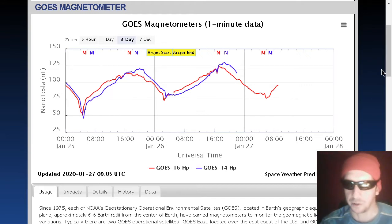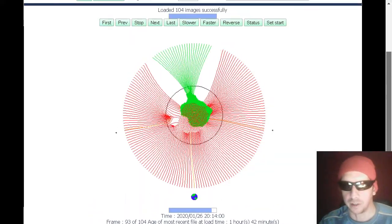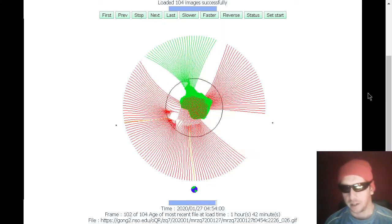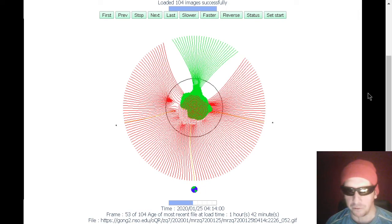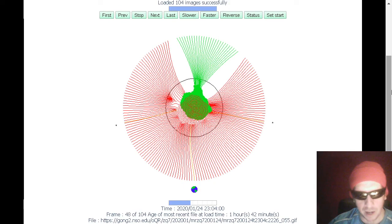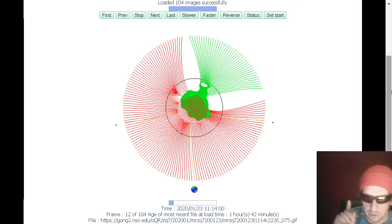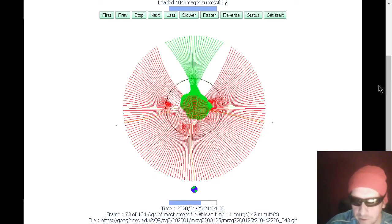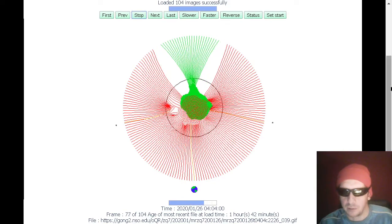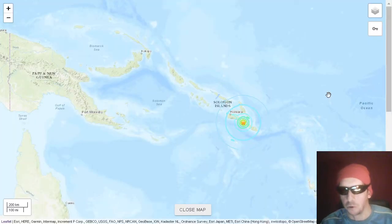We see some missing data from GOES 14 also on the GOES magnetometer. So there is the GOES magnetometer data. Hoping the GOES 14 is doing okay. And here's the GONG 2 data. It's 1 hour and 42 minutes old. And once again, I wouldn't be surprised to see the North Pole field pop out here into the current sheet. But for now, and keep in mind the magnetic environment can change with absolutely no warning, but for now, we are solidly in the South Pole current sheet. South Pole polarity current sheet shown here in red, as we look down the poloidal view at the toroidal heliospheric current sheet.